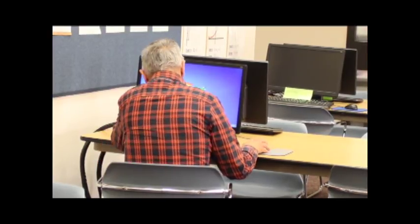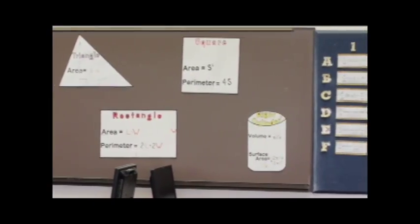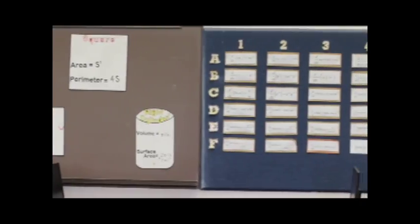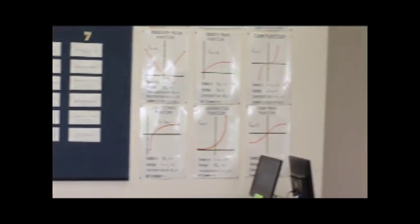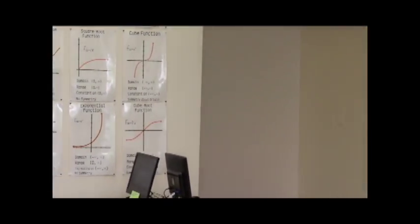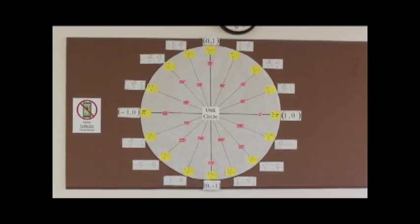Our tutors are very qualified. Most of them are college graduates or they have master's degrees, and many of them have been here for quite a few years. The Math Center has been around for more than 20 years, so we have a lot of experience in helping students. We have computers here for students to use. We are using tablets now, so we have a lot of resources, including textbooks and handouts that the students can use to further benefit their math skills.